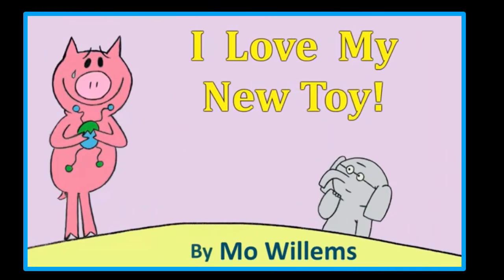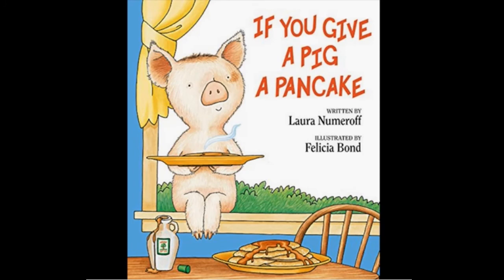This one is called I Love My New Toy by Mo Willems. This is Piggy and Elephant. We've read other books about Piggy and Elephant, but I think you're going to love this book. And one other book. If You Give a Pig a Pancake by Laura Numeroff. This is just like If You Give a Mouse a Cookie. But this time it's a pig. What do you think will happen if you give a pig a pancake? Well, you're going to find out. You can listen to the story and you can read the words too. You can see the book too if you want. Or just listen to the story.